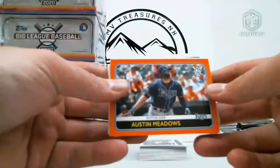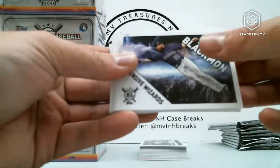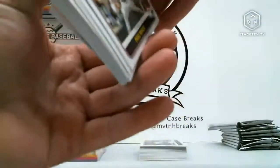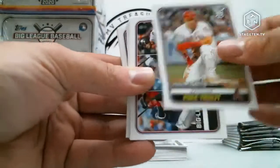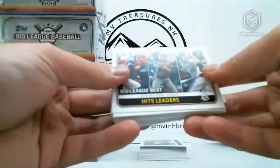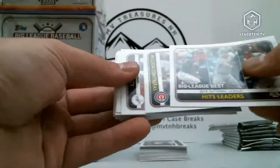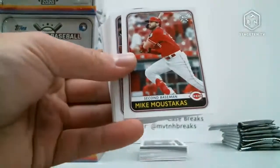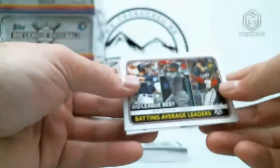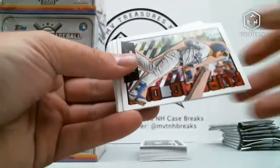Here's an orange, Austin Meadows for the Rays. And the defensive Wizards, Charlie Blackmon for the Rockies. There's the highlights of Mike Trout for the Angels. Hits leader going to the Braves, looks like Ozzie Albies. Batting average leader for the Brewers, Christian Yelich.